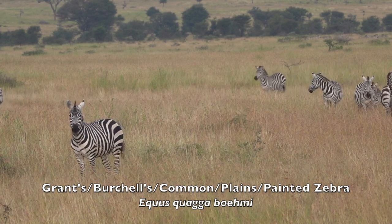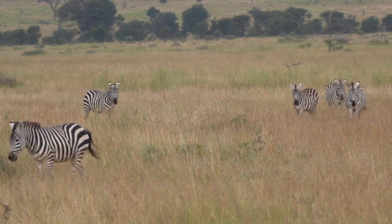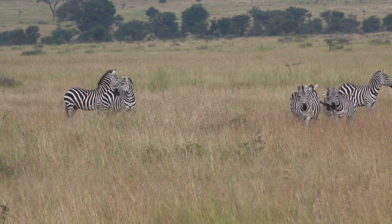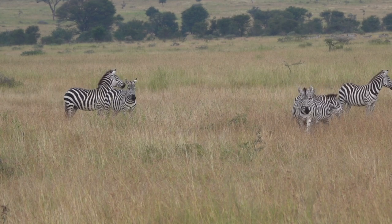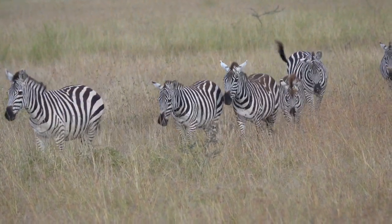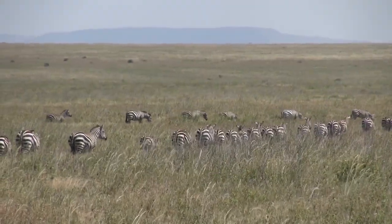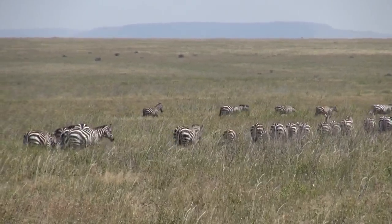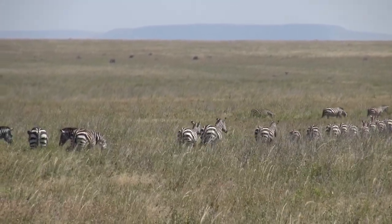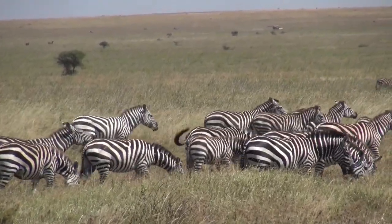Grant's zebra, also known as the common zebra, Burchell's zebra, Plains zebra, and Painted zebra, is one of three species of zebras, the other two being the Mountain zebra and Grevy's zebra. Grant's zebra attains a body length of 217 to 246 centimeters, that is 85 to 97 inches, a 47 to 56 centimeter, that is 19 to 22 inch, tail, and a shoulder height of 110 to 145 centimeters, that is 43 to 57 inches. Adult weights range from 175 to 385 kilograms, that is 386 to 849 pounds.